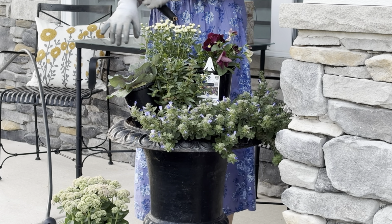Pretty dry underneath here, but I don't know that I want to fertilize at this point in time. So I think the first thing I'll plant is this big autumn joy. I'll try and find a space in the middle where I can split it, or maybe just split it from the roots.